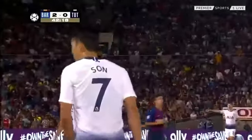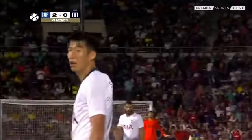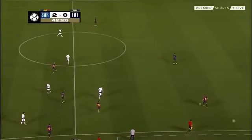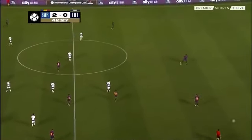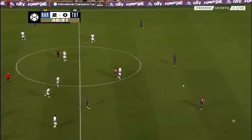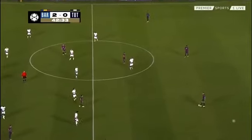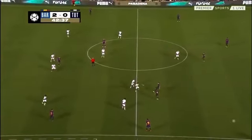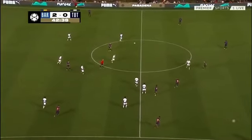They really have used that diagonal well in crafting the two goals. Almost drawing Spurs to the right side of the field, switching play from left to right quickly to Rafinha. He finds himself in a lot of space on that right-hand side, and he's been, well, destructive there, with the header for the first goal and the lay-back for the second.